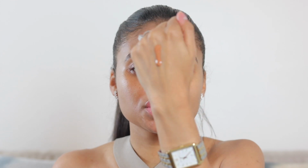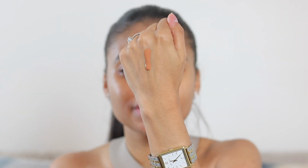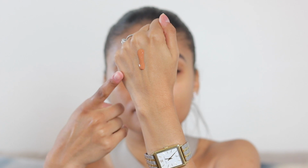Now, picking a shade again was really challenging. I do feel like the range could be expanded, especially the darker shades. I feel like there can be a couple more options, and the lightest shade felt like it could go a little bit lighter as well. I feel like there could be more shades in the middle too, but that's all right. Hopefully they continue to work on the shade range, but this is the shade 4.